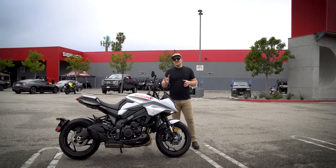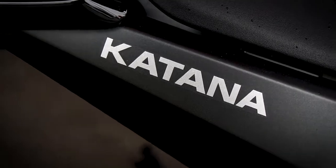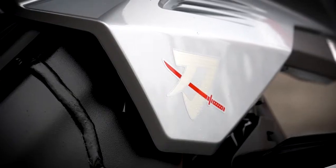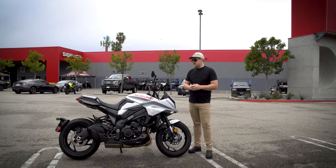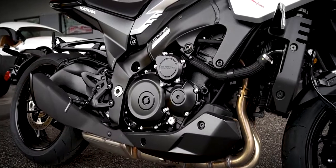Now, if you're not familiar, the Katana is a bike that is being brought back from the grave, so to speak. This is originally from, I believe, 1981. So you might be wondering, what is a 2020 Katana gonna run you back? Well, it's $13,500 MSRP. So it's actually a pretty steep bike for Suzuki to be building here. It's not as expensive as their 1000cc Super Sport variant, but it definitely comes in above the 600cc class motorcycles.